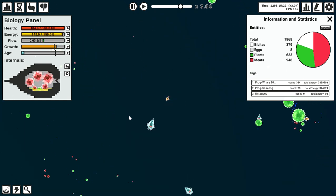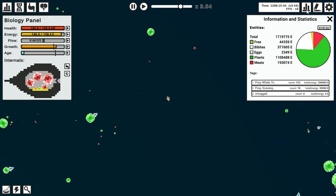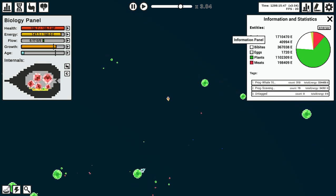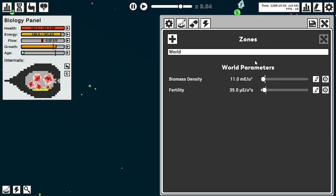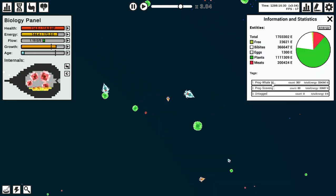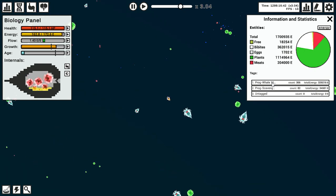The population is 74. I did turn up the biomass. What is it? It's over here. Let's see, biomass density. It was like 8, I think, when I first started. It's now 11, and it has the fertility to fill it, right? The idea for that was I wanted more whales, and I do kind of on average get a few more whales, maybe like 20 or 30.